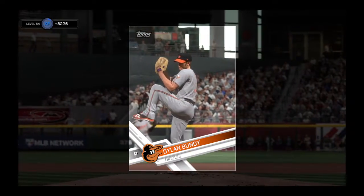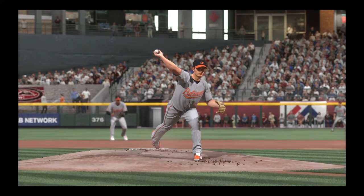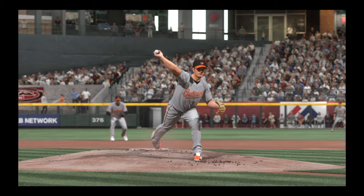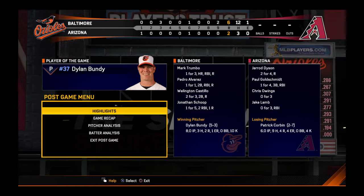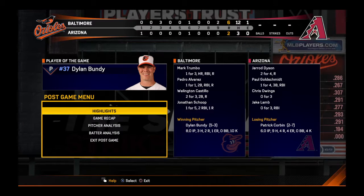Well, we watched a really solid starting pitching performance, kept the opposition at bay, and as a result, he's our top player of the game. Yeah, he really stood out to me in this one, guys. Absolutely electric stuff on the mound, and he racked up 10 strikeouts because of it. Solid performance as he leads his guys to victory.